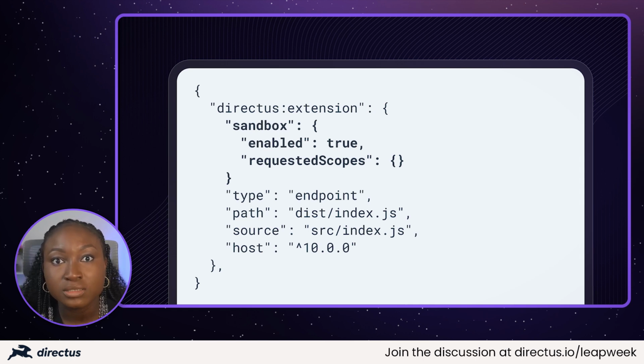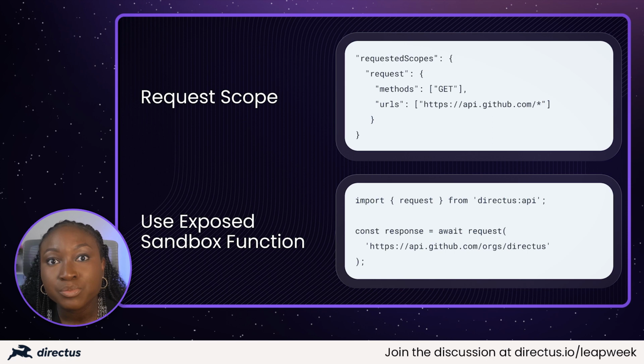By using scopes and the sandbox functions exposed by Directus, isolates are granted new and specific capabilities. For example, the request function allows you to make requests to external services. To use the request function, you need to add permissions for the request scope in your extension's metadata, including which external URLs can be accessed by it. Be sure to check out the full list of available sandbox functions in our documentation. We'll continuously be shipping more functions as part of the Secure Extensions framework, so keep an eye on future releases.